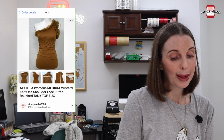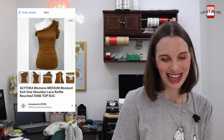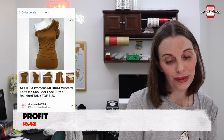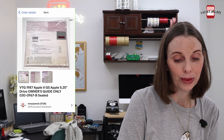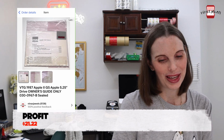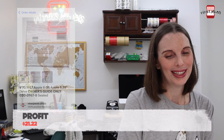$64.99. Next up was an Alethea brand women's medium mustard knit one shoulder lace ruffled ruched tank top. That was a lot of words. That came out of a storage unit for 28 cents and it sold for $14 even. Next up was a vintage 1987 Apple II owner's guide only, but it was sealed in the original 1987 packaging. This was gifted to me to sell by a family member. This came from my own family computer, and so I had no cost, and it sold for $28.48.